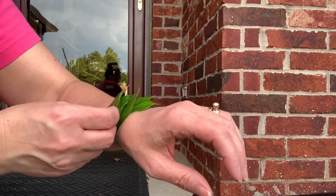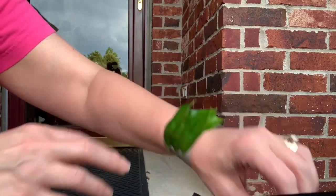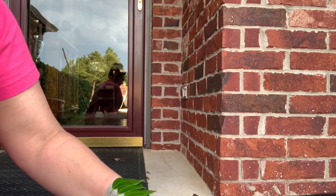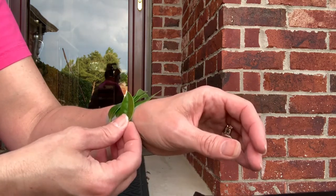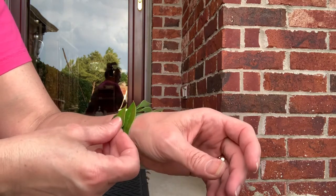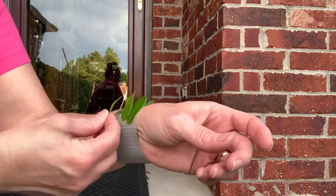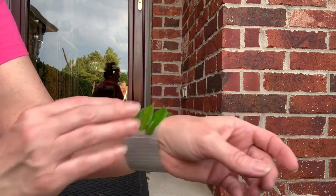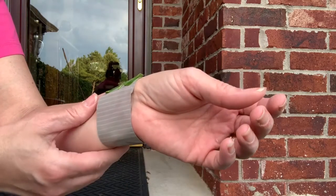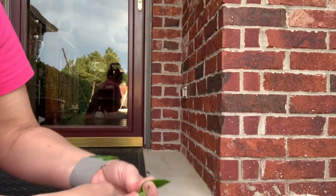My leaves are kind of big, probably would have been better to have smaller leaves, but that's okay. I'll get smaller ones on this next row. I just want the leaves. I'm not worried about the stem. I don't want too much of the stem. Okay, so I'm gonna work my way around and I'm gonna fast forward this and I'll see you when I get it completely covered.